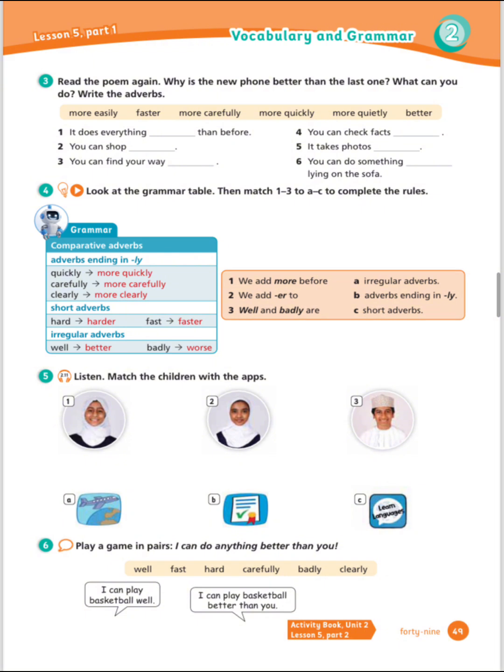Exercise number 3. Read the poem again. Why is the new phone better than the last one? What can you do? Write the adverbs. Use the words in the box above to help you.